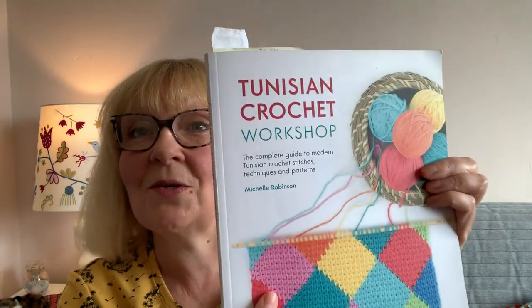But anyway, I was thinking of patterns that I could use for that, and I thought of this book that I've already got, the Tunisian Crochet Workshop. Now I had a little practice run a while ago with this because my friend bought me the book and some of the Tunisian crochet hooks. So I did have a little go, and it does use quite a lot of yarn because crochet uses more yarn than knitting anyway. But with the Tunisian crochet, when you're working towards the left, you keep all the stitches on your hook, which is unusual for crochet, and then you come back and take them all off back to one, and you go along like that.